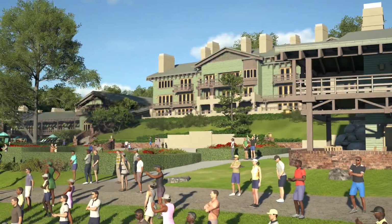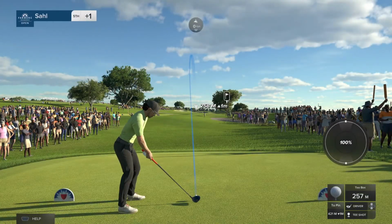Okay, let's head to the next. Sitting at 1 over for the event, and moving down the leaderboard as well.